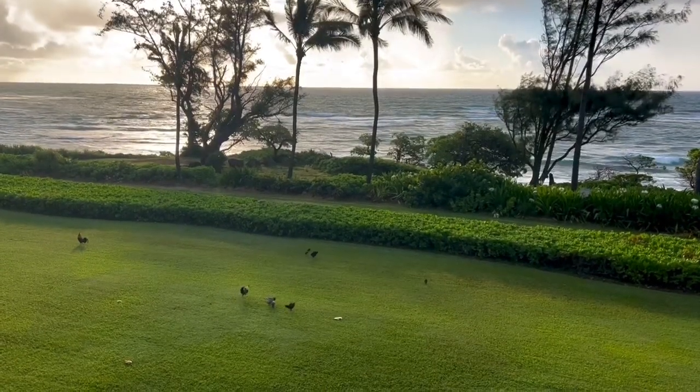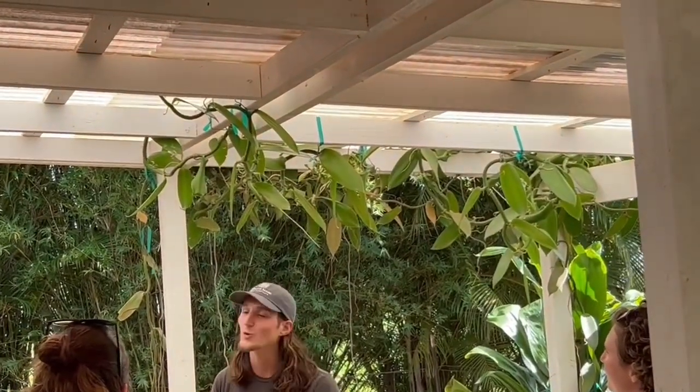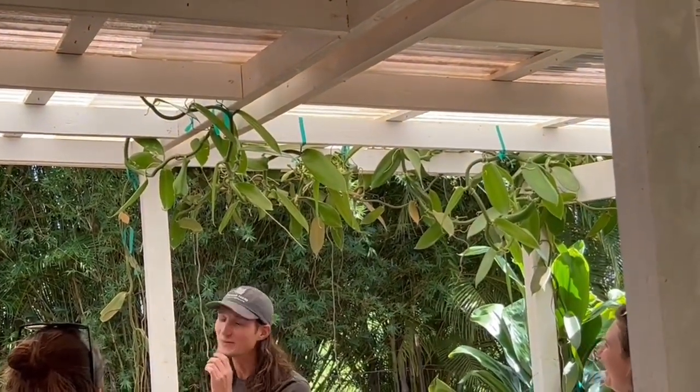Next up, we went on a chocolate tasting tour. Last week on tour, there was a woman, she guessed her two-year-old. That's the most labor-intensive flower.